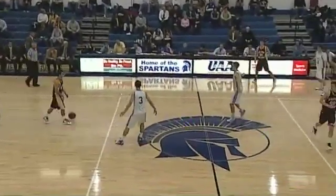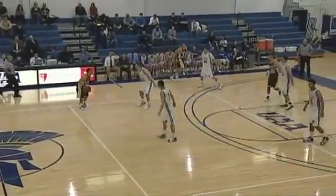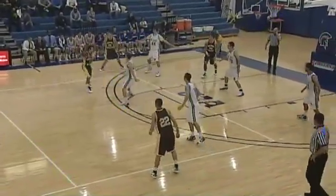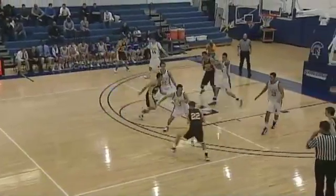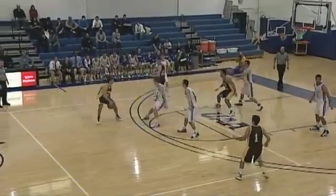So Matt Triana will bring the ball up for Baldwin Wallace. The Spartans holding on to a 3-point lead. 9.5 minutes gone in this opening half. Game 2 of a doubleheader today here at Horsburgh Gymnasium. The ladies won 59-49 over Washington and Jefferson in the first game.